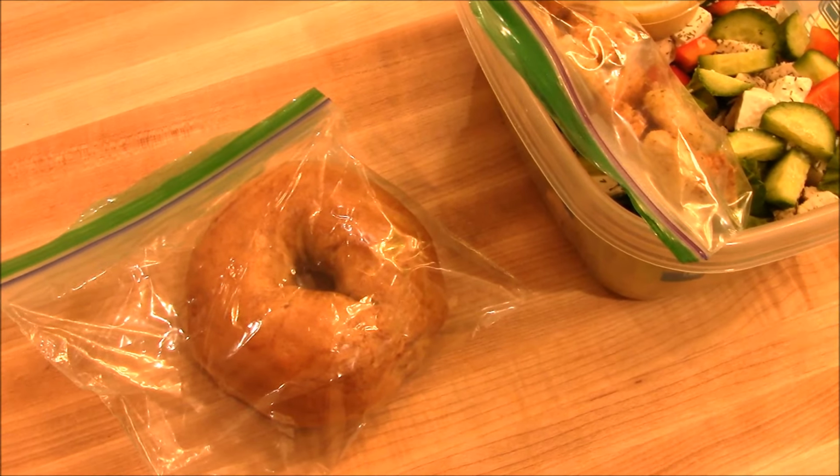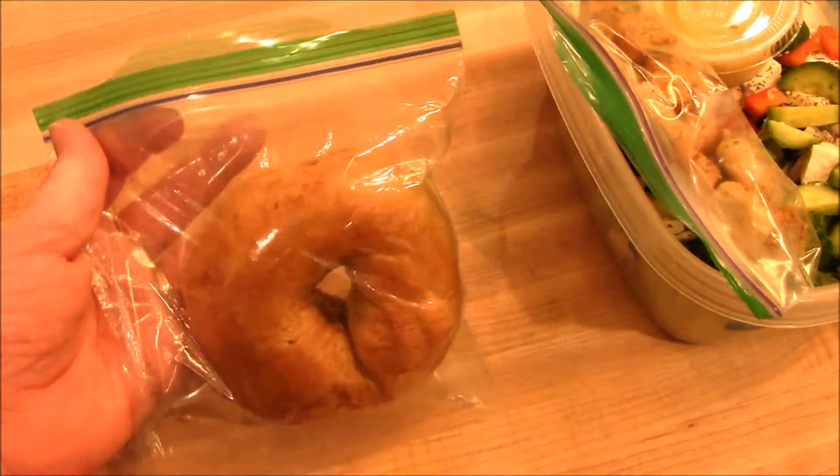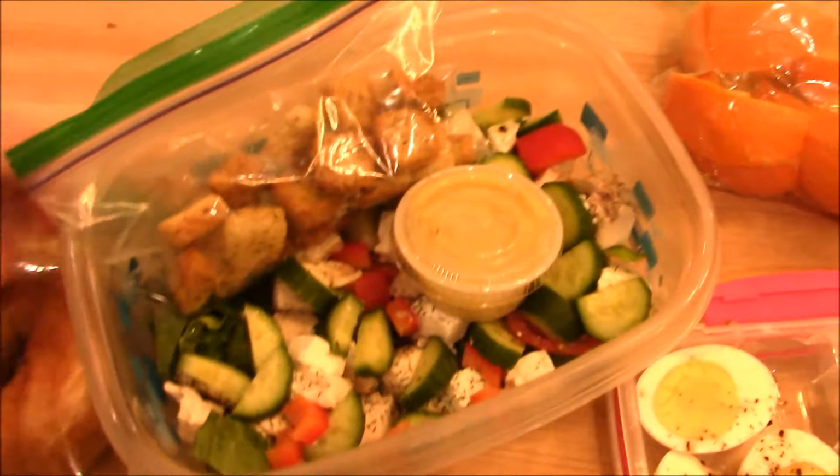Good morning. Today for breakfast, I am taking another cinnamon swirl bagel, and I have some cream cheese in the refrigerator at work. I normally have my coffee on the way to work, and then when I get there, I will have my breakfast.